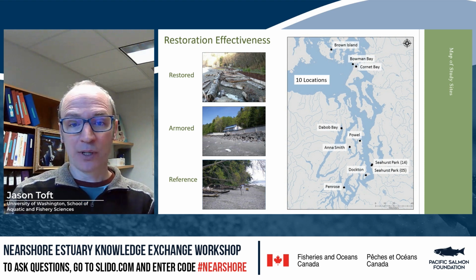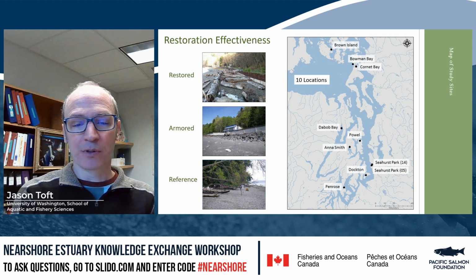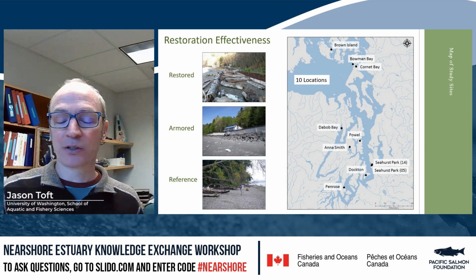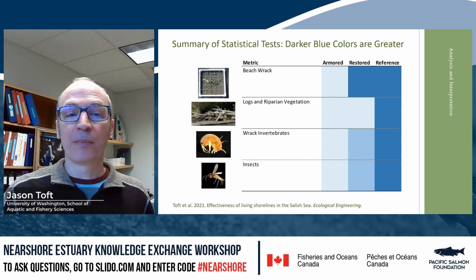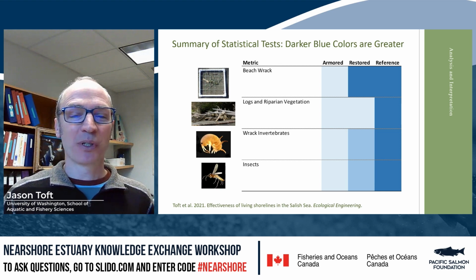At each of these 10 locations detailed here on this map, we had 3 of those shore types, so 30 beaches in total. This was one of our first efforts at really trying to get a larger signature spatially on how these restored sites were working. Okay, I'm going to show you no graphs from this project, but I'm going to show you a color scheme summarizing the statistical tests.